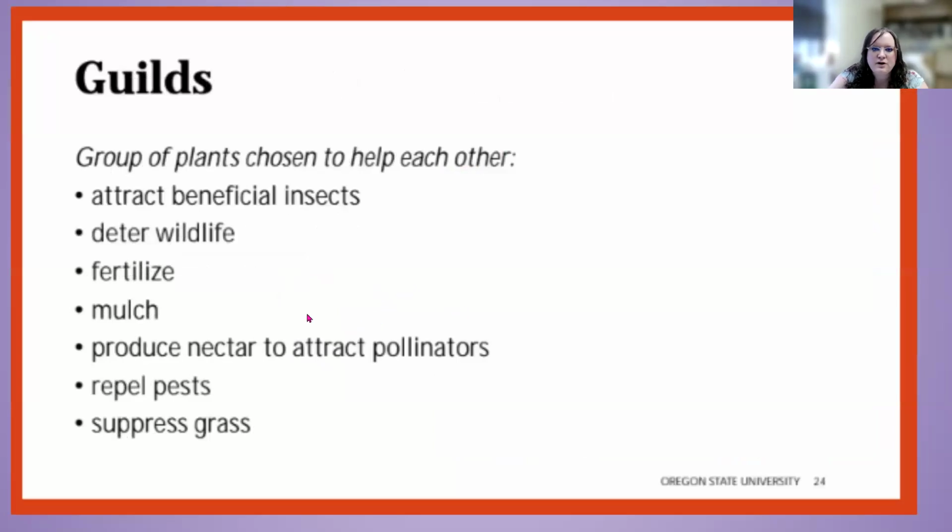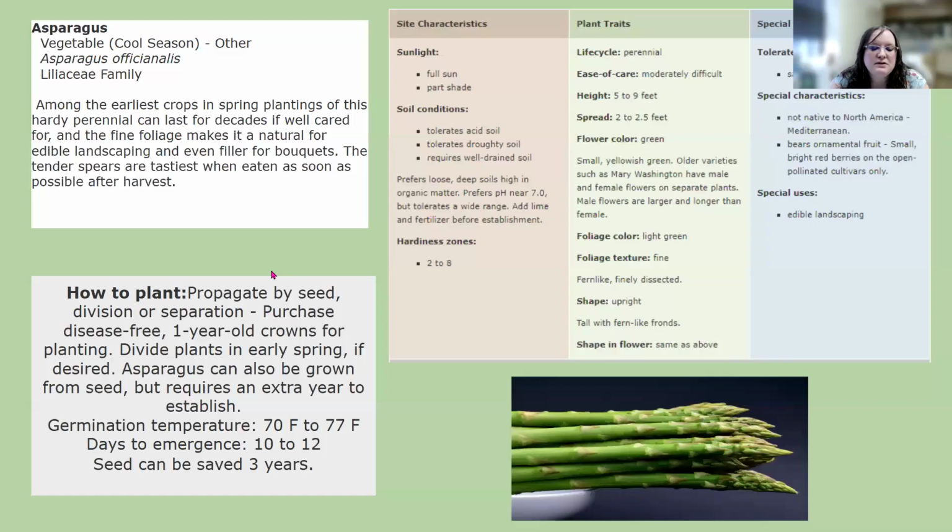And then this is another terminology that you will probably hear a lot if you start to look into the permaculture guidance and resources. And this is guilds. So it's how you group certain plants together because of their ability to grow together. So maybe they attract beneficial insects. Maybe they deter wildlife. Maybe it works as a mulch. So again, just using all the different benefits of each plant to really get the most benefit from your entire growing season. So with that, that's just a really quick introduction and basic outline to the principles behind permaculture.